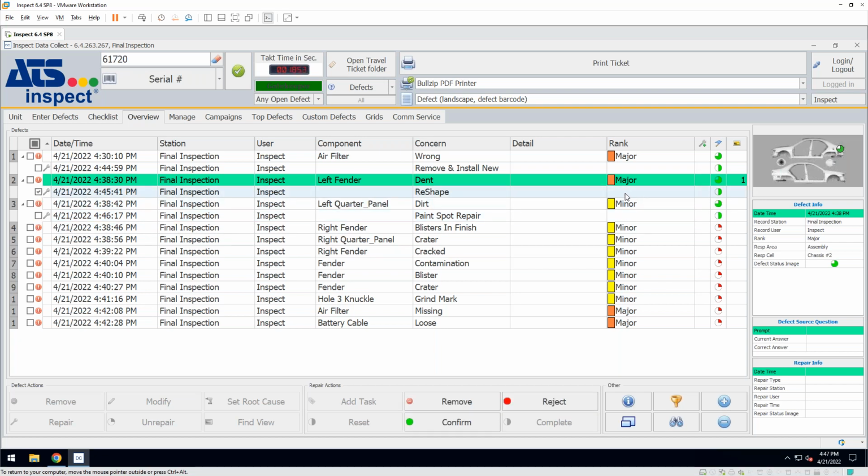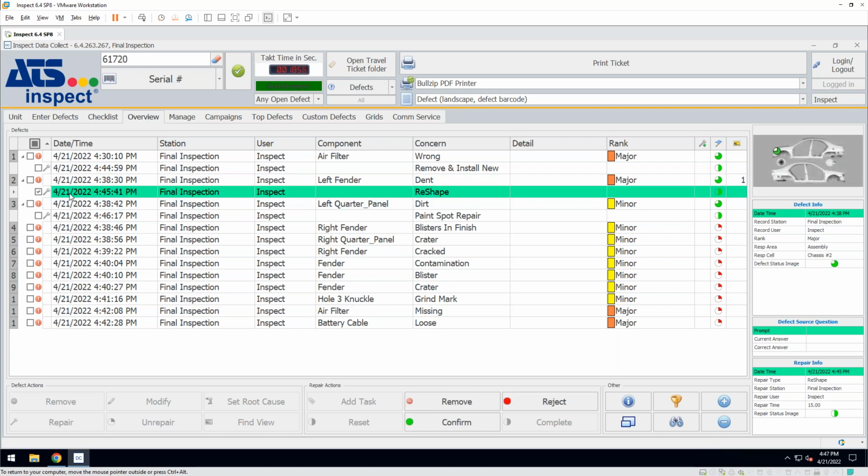So the way that works is if an operator is signed in with the appropriate rights, they can click on the confirmation button, and it changes the repair to fully green and the defect as well.